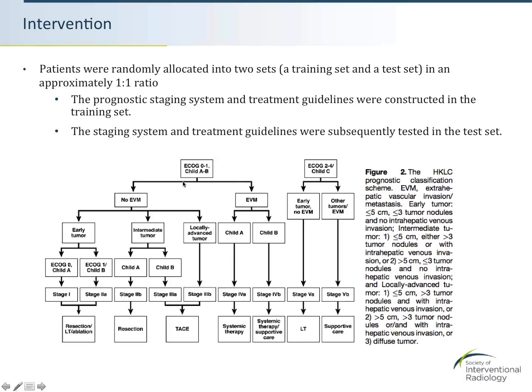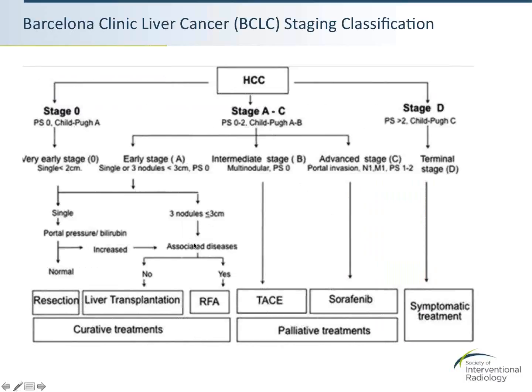This is a pretty busy chart, but this is their overall flow that basically allocates people into these different stages. And we have resection and TACE, so we have more curative therapies for a larger cohort of patients. And this is just for reference for everybody. This is the Barcelona Clinic Liver Cancer Staging System.